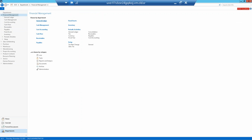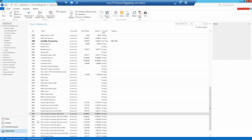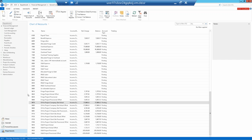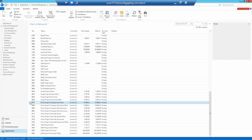So I'm going to show you from the general ledger a little bit about what it looks like. I'll go to my chart of accounts, and I'm going to go down to my allocation section, and what you're seeing is a range of accounts for allocations. Each one of the pools actually has 4 allocation accounts. It's got, in this case, my overhead to projects, company site actual, offset to that, and then a provisional with an offset.